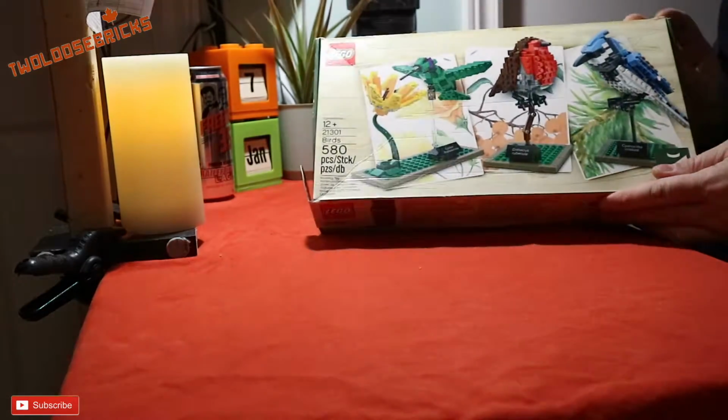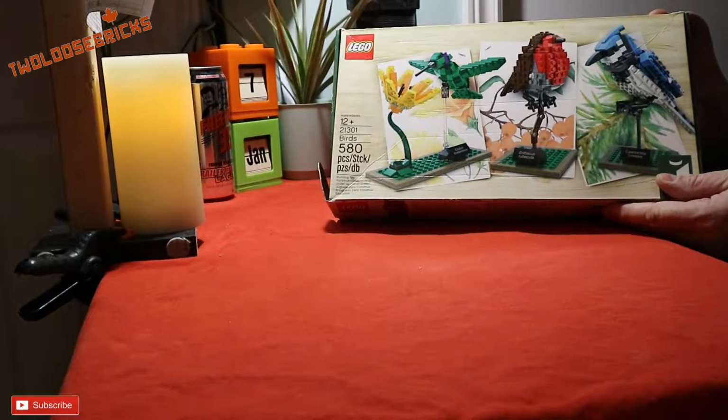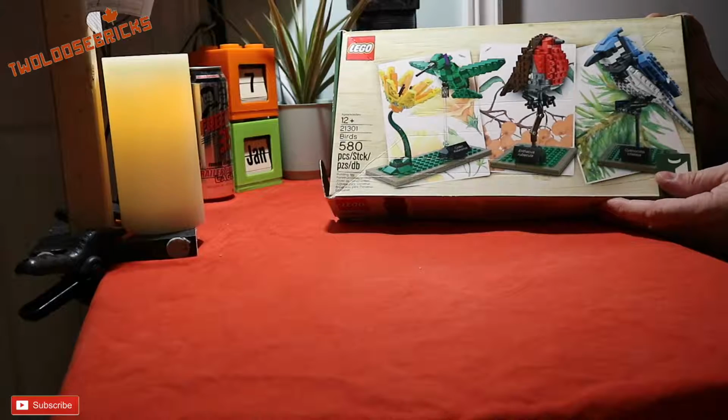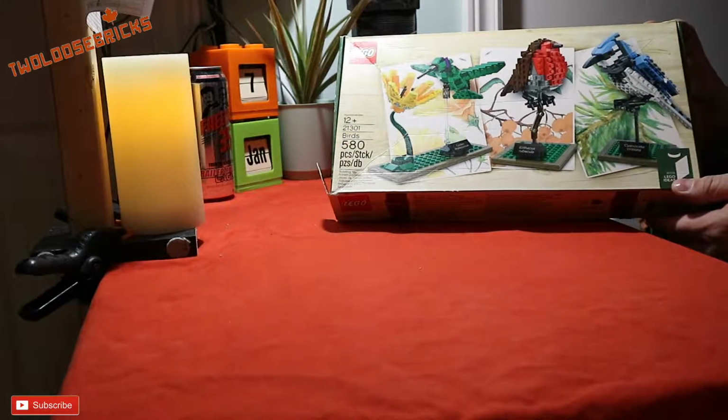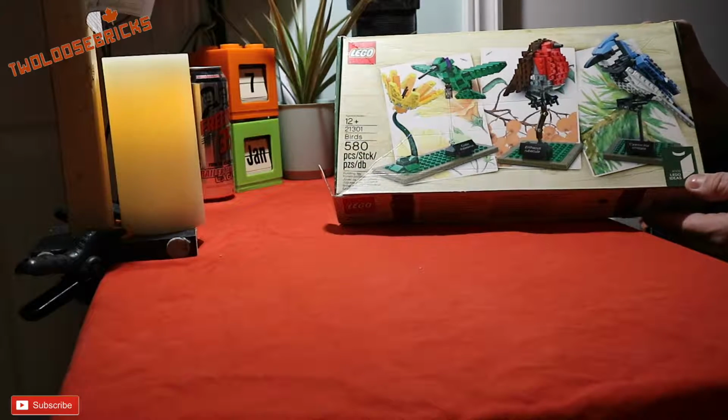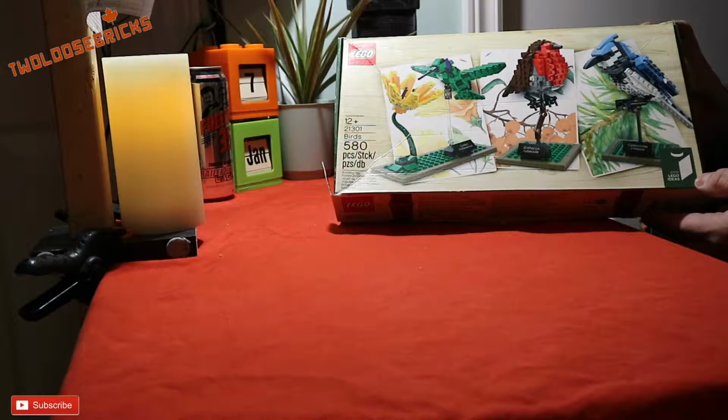Well, look what I got here. I got set 21301, the Birds. 580 pieces. And this was a Lego Ideas set a few years ago. And I was able to pick this up on the used market on Kijiji.